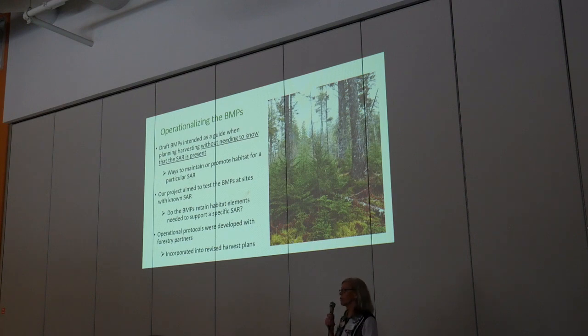We did quite a lot of field work visiting harvest blocks to find if there were SAR present. And then we needed to figure out how to operationalize the BMPs, and we did this in partnership with our forestry partners. And so I would make recommendations after compiling all the field data, present it to the forestry company in the province, and they would revise the harvest plans.